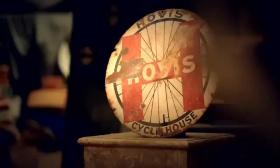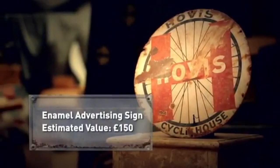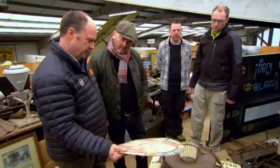The enamel sign dates from the early 20th century and would have been displayed outside guest houses used by cyclists where the bread was served. It could be worth around £150. What would you take for it?